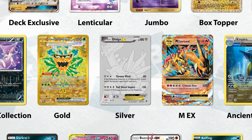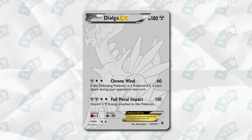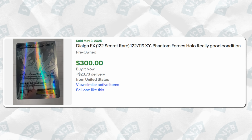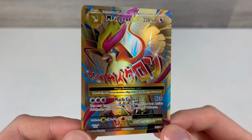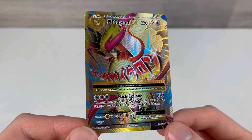Only one silver card exists, and that's Dialga EX. It was released in Phantom Forces back in 2014, and it's turned out to become a pretty expensive card today. MEX cards stand for Mega EX, and this is the TCG version of Mega Evolutions, which are a core part of the games.